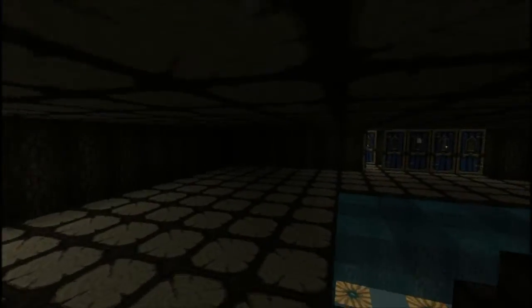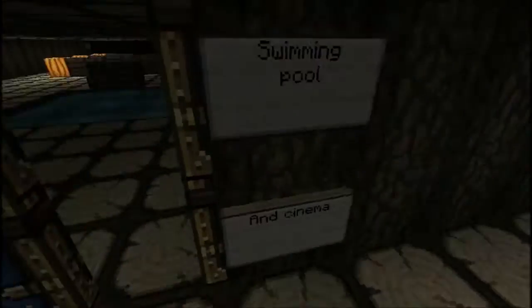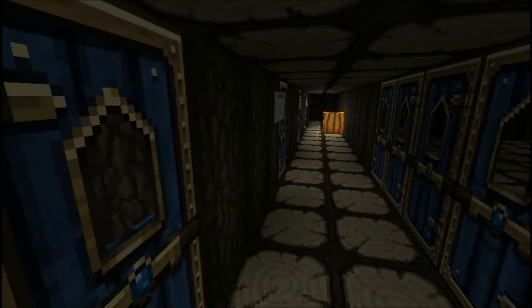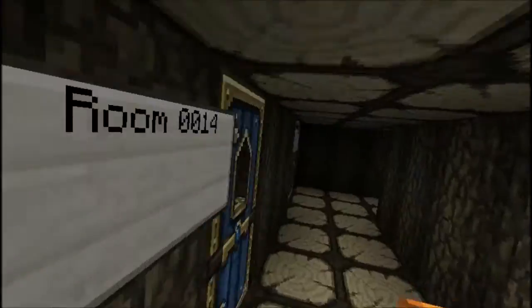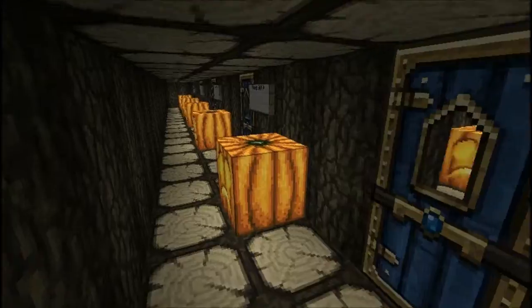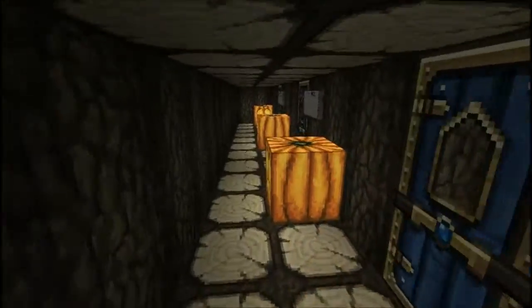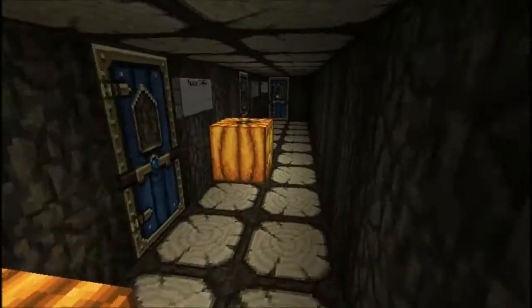I wish I knew what was happening. Let's not do that again. And these are all different rooms, all the same as the first one. Maybe slight variations here and there, but mostly the same. All the rooms are small.